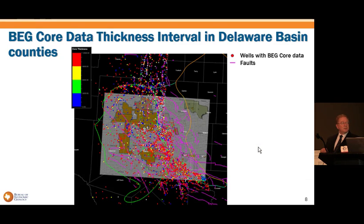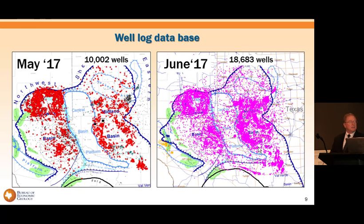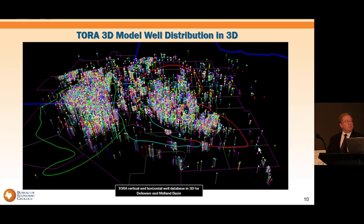So here's the Delaware Basin outline. Here's the Central Basin platform. That's just showing how much rock coverage we have. Those are cuttings, whole cores, and sidewall cores that we have covering the Delaware Basin. Here's the log coverage, our well log database. That's not the database itself. That's what we interpreted by May, and 1 month later you can see how much more we filled in. It's obviously been quite a bit in 9 months since then, so we completed to do that.